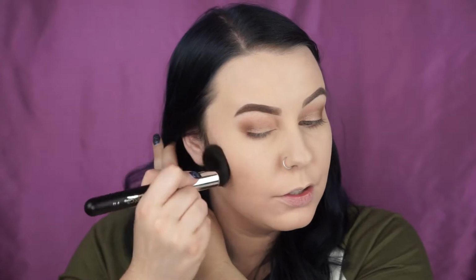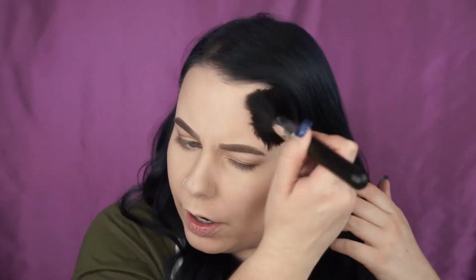Oh, I like this brush because it's not super dense, so it's not making a super concentrated streak on my face. So that actually works really nicely with this color because it's not depositing a huge amount of color onto my face. And it's working. It's not too dark. But it's also not super precise. I feel like it's gotten a little messy on my face. Like down here, it's come down a little too far.